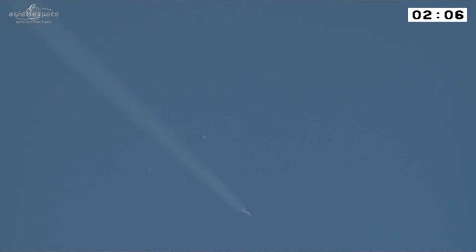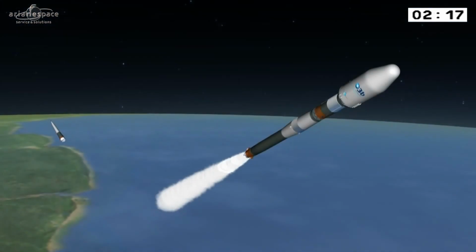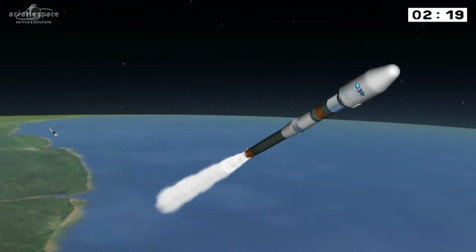And you can see the boosters falling away back to Earth. There they go. Can you see those 4 cylinders twisting and turning? It's all very carefully planned. So it's great to have been able to see that with the naked eye.